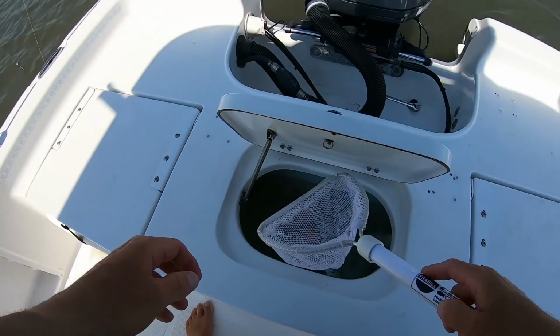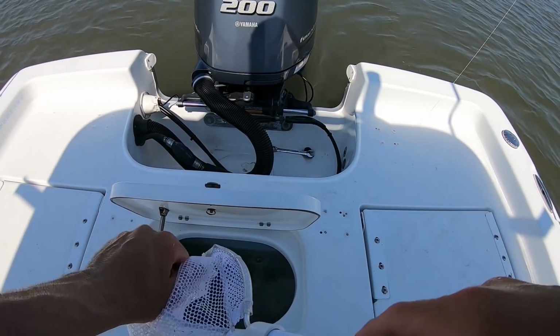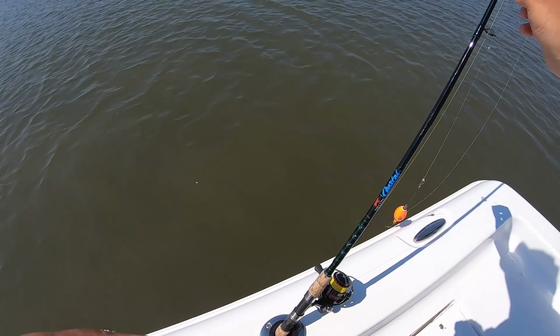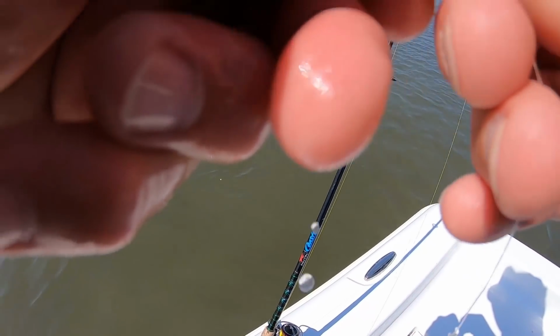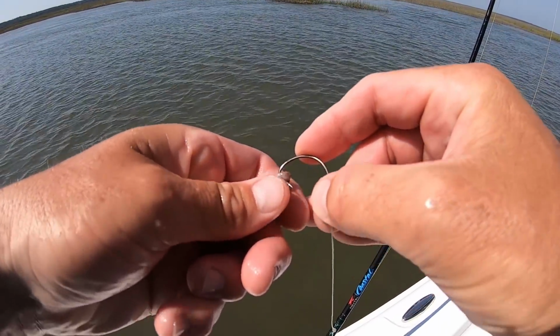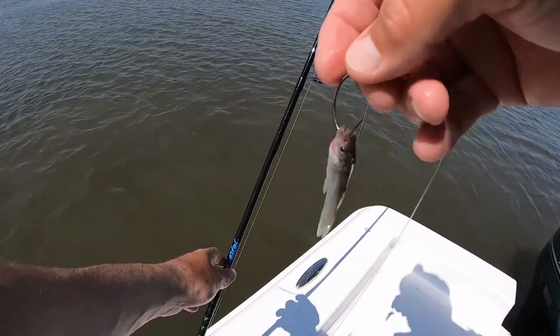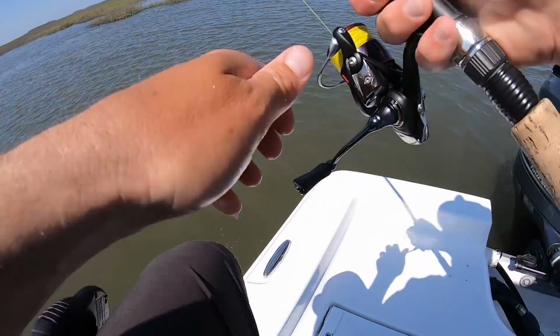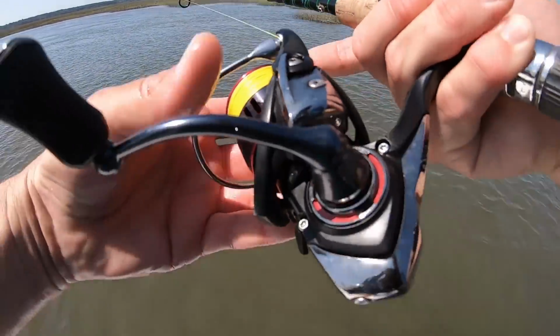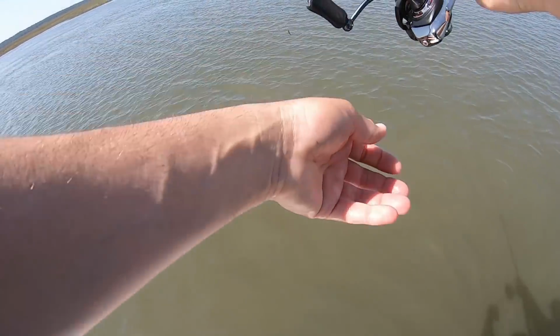All right, let's get us a mullet. Boy, I got a horsefly trying to destroy me right now. What's wrong with him? All right, so we'll just hook this little dude right here in the mouth. You don't want to get up into that head too much because you will kill him. But let's throw a mud minnow out there. It's a smaller profile. Maybe they'll grab the hook instead of just pulling the shrimp. I'll throw it right back into that current seam.